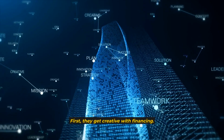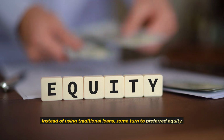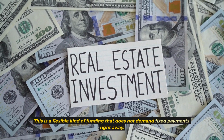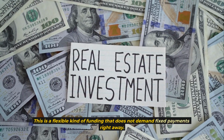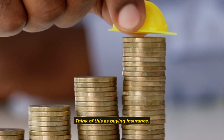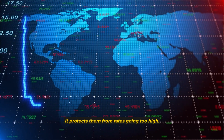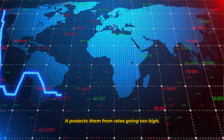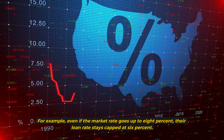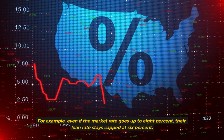First, they get creative with financing. Instead of using traditional loans, some turn to preferred equity. This is a flexible kind of funding that does not demand fixed payments right away. They also buy interest rate caps. Think of this as buying insurance. It protects them from rates going too high. For example, even if the market rate goes up to 8%, their loan rate stays capped at 6%.